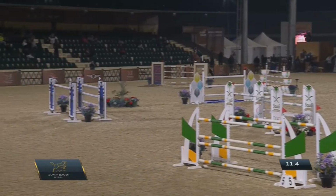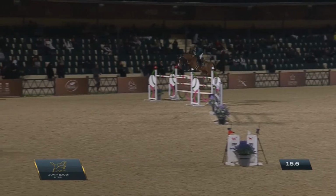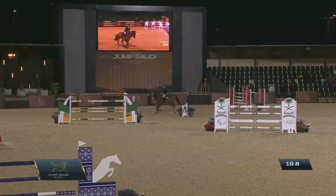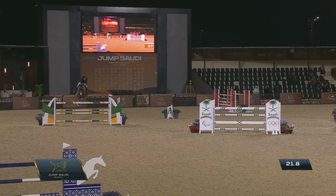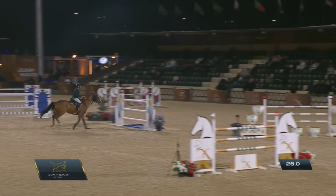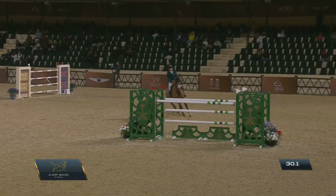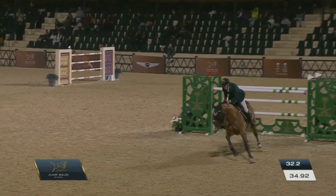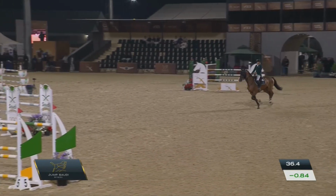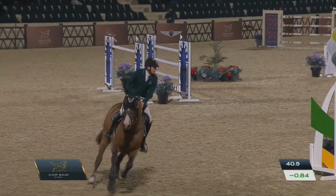So the challenge is laid down by Christian Alman on 62.79. We haven't seen anyone very close to that, but Abdullah won our earlier class with Bokman's Lord Petsy Jr. by a considerable margin, and actually he had the Grand Prix last week won over the first fence. It was the first few strides where he got ahead, and he just consistently stayed there, and he's ahead here. Very nearly a full second up.